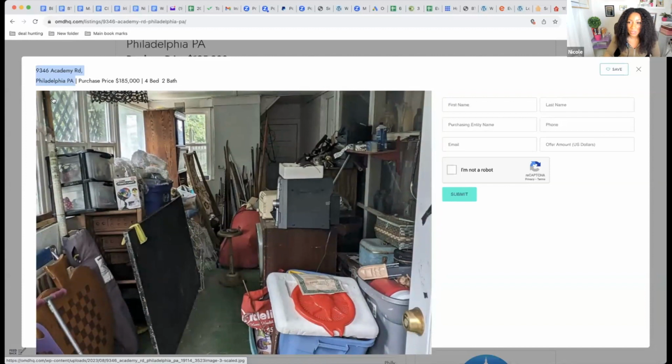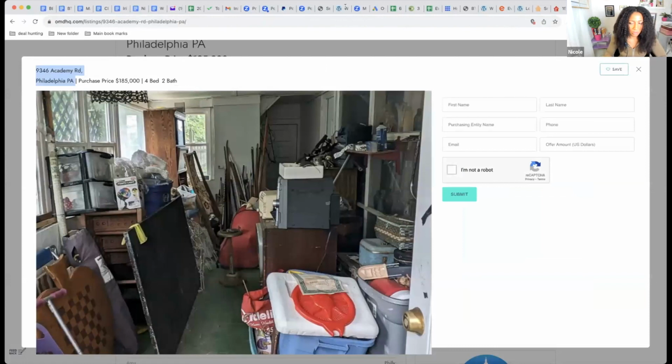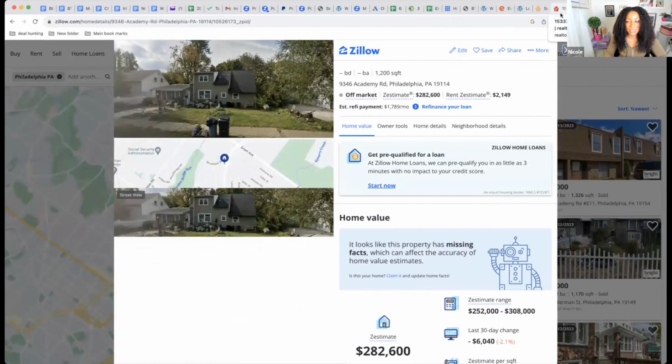What is the... Oh, shoot. I want to see. Oh, there it is. 1,200 square feet, so it's not that big. So theoretically, if you do a full gut, you're going to be spending 120,000. That sends this deal in the wrong direction.